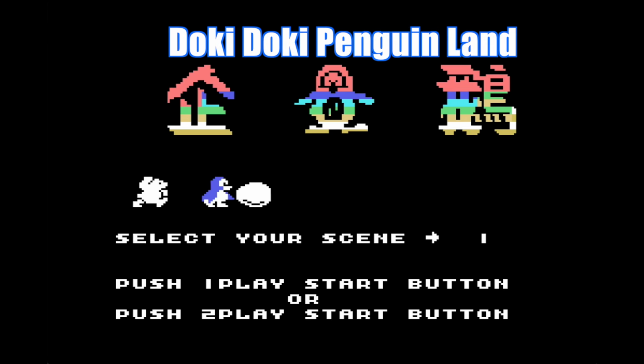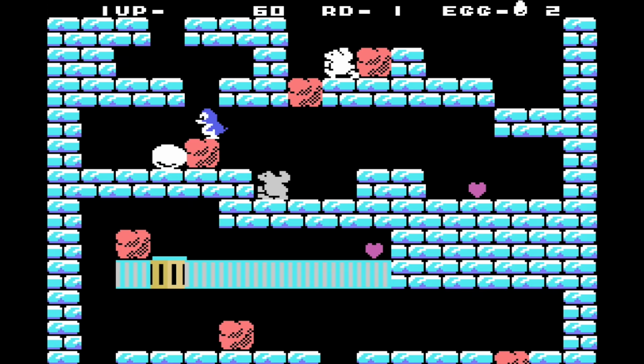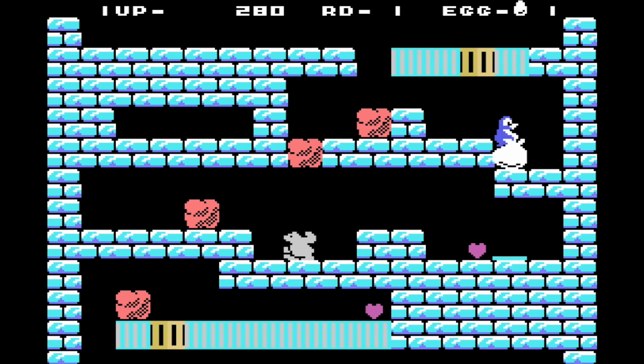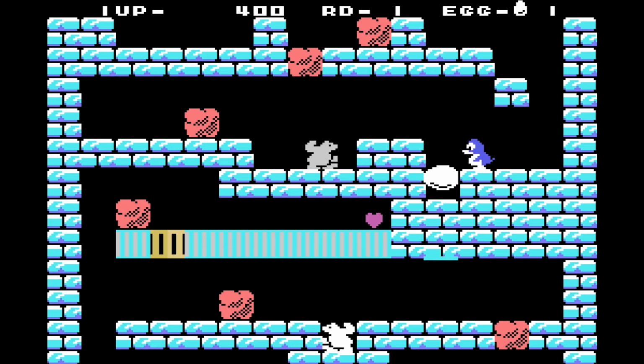This is Doki Doki Penguin Land. Your goal is to move your egg to the bottom of the very long screen without breaking it. You can dig holes and drop rocks on enemies, but don't let your egg fall too far. That's the gist of it, and it's a game that I've never really been able to extract much enjoyment from. Other people seem to enjoy this game though.